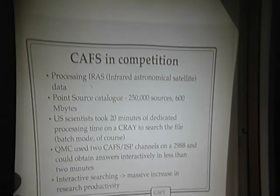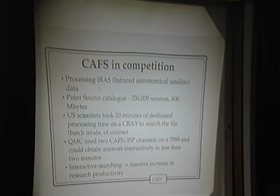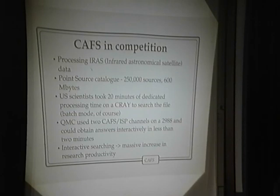in the field of commercial data processing. There have been some scientific applications as well. And this one was nice. It's Queen Mary College. They had a 2988 with CAFS ISP modules on it. And they were in the game of processing data from the IRAS satellite. This was around 1985-86. This was an American infrared astronomical satellite.